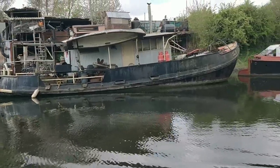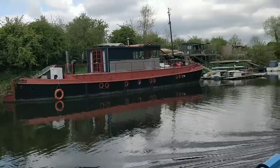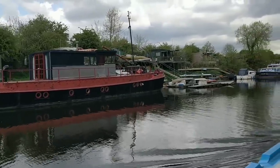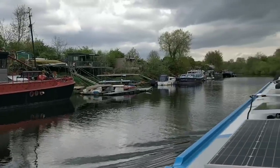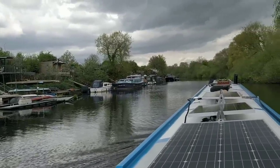Do you love a boat like that? Because I think I'd love one like that. I'd have to use it though. I'd have to go over the sea to France and stuff like that. That's me.